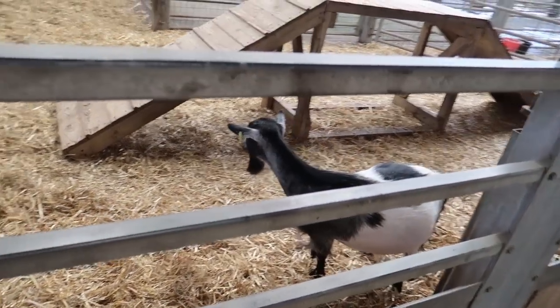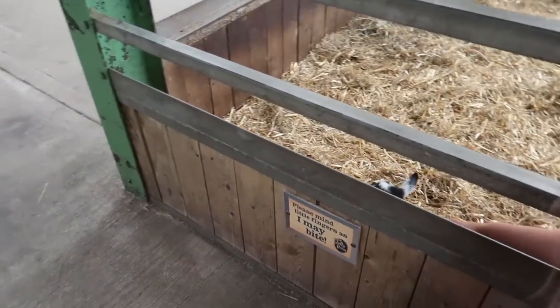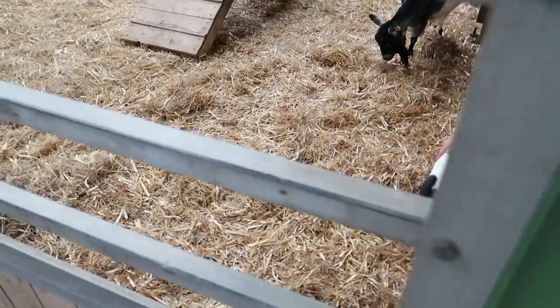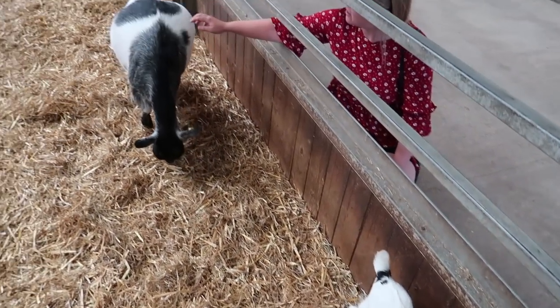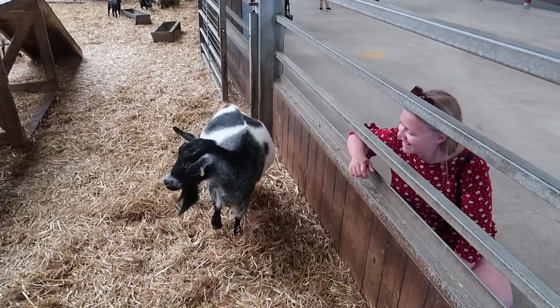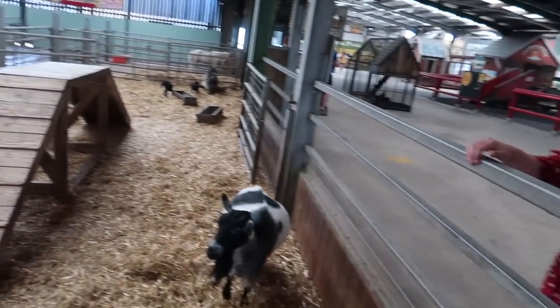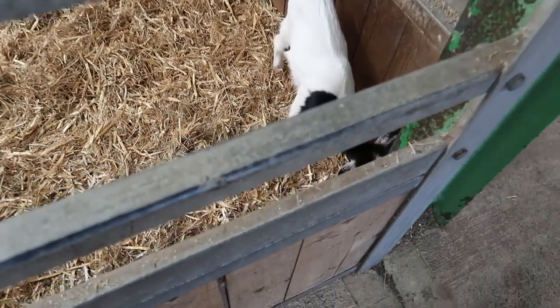Hey, the goats aren't wearing dresses, but Charlotte is, just for the goats. Oh, that's lovely. There he is. Oh, bit of goat action. There you go. Oh, is this mummy or daddy coming over? I think that might be daddy. You think so? Big goat. Oh, I like how they're just jumping about. Yeah. Hello.